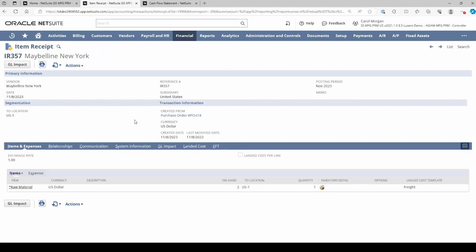Maybe somebody posted it in the wrong period. Maybe somebody entered an extra number at the end of a transaction. So once again, I can do that root cause analysis starting from the financial side all the way into the individual transaction.